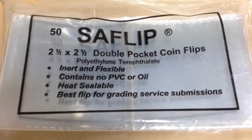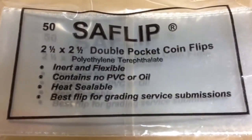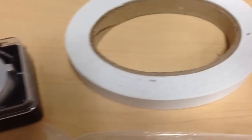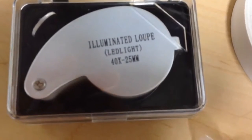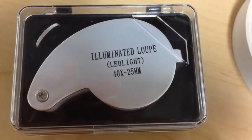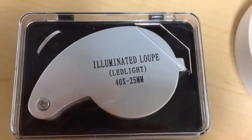Several coin supplies came in today. Some Mylar coin flips in preparation for some coins that I want to send for grading, a label for the coin flips, and I got myself a 40 times LED loupe. And that kind of helps to make sure that the coin is worth grading.